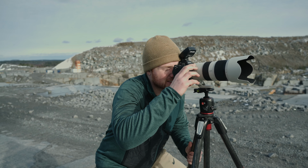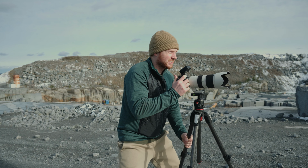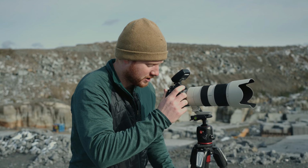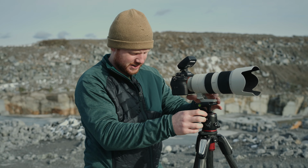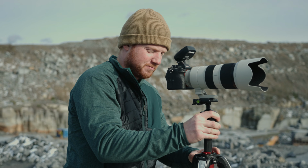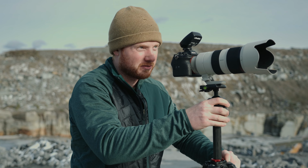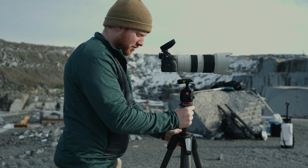Today we were shooting on the Sony A1. It is way overqualified for this work. I think the A7R5 would have been almost better, maybe. It's 51 megapixels, so it's plenty big enough to play with the files in post. Yeah, I like it. Maybe go a little bit higher.